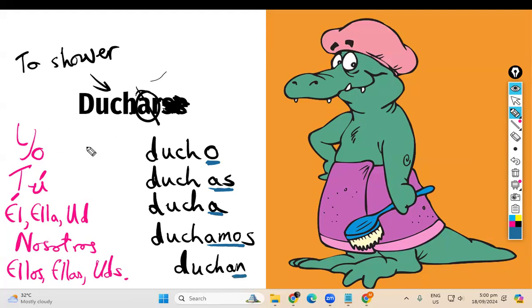So for the yo form of the verb, the reflexive pronoun is me. Okay, I can unhide this se now. All right, for the tú form of the verb, the reflexive pronoun is te. The él, ella, usted form, it is se. For nosotros, it is nos. For ellos, ellas, ustedes, it is se again.